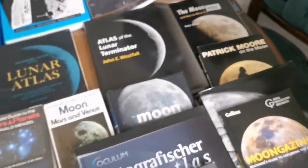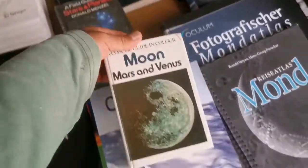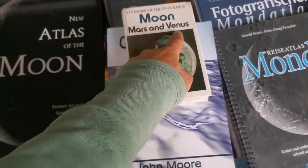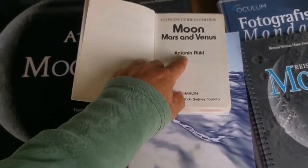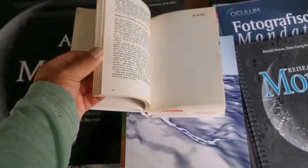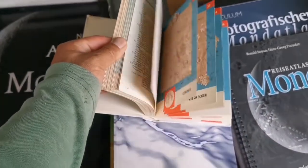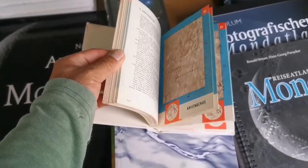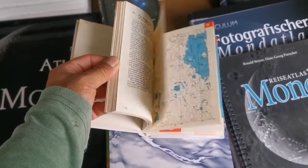The next one which I recommend to get, if you can find it, is this concise guide in color, Moon, Mars, and Venus by this famous Antonin Rukl. And these are nice maps of the moon. The bigger book of it exists also. That's out of print. And if you find it, anything under £40, that's a real bargain. Above that, that's the usual price of it.